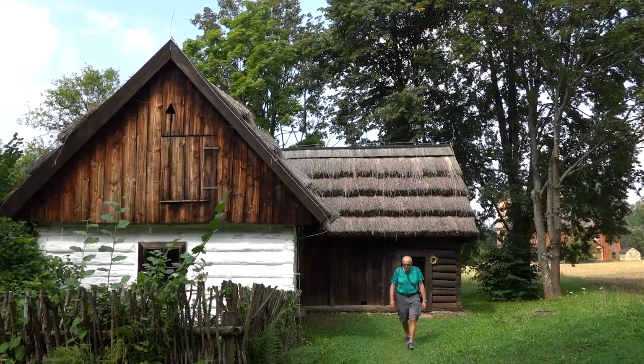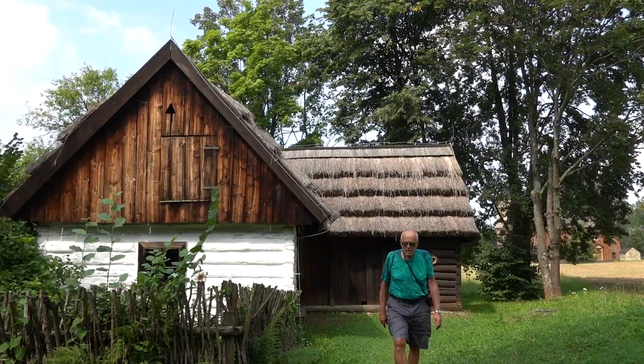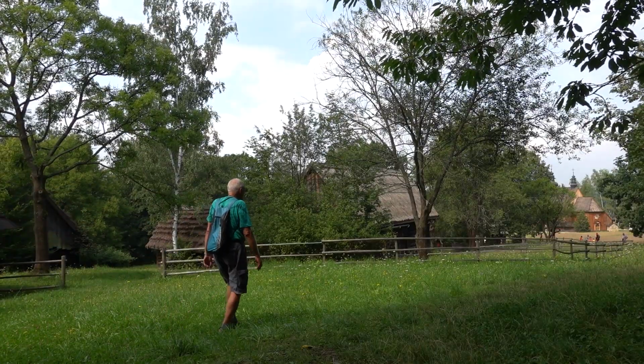This homestead reflects the ingenuity of its inhabitants, who transformed limited resources into a functional, enduring home, deeply connected to the land.